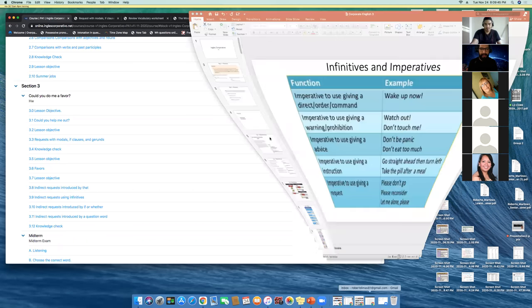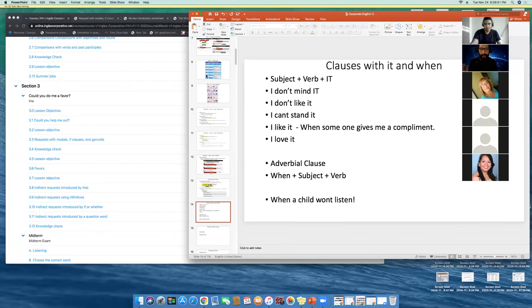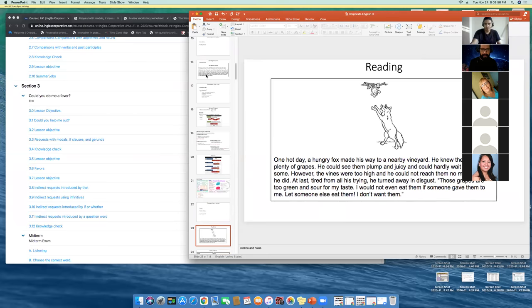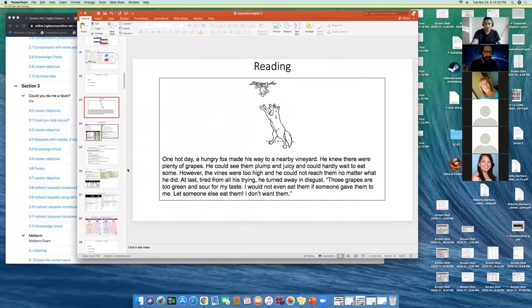Pero antes, creo que había una pregunta que había quedado colgando. Déjenme ver a dónde quedamos. ¿Qué fue lo último que vimos? You guys remember? The last thing we saw yesterday.